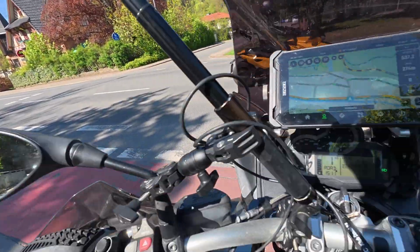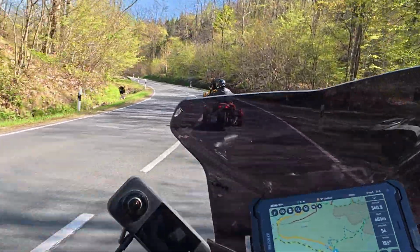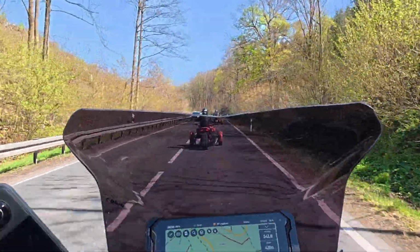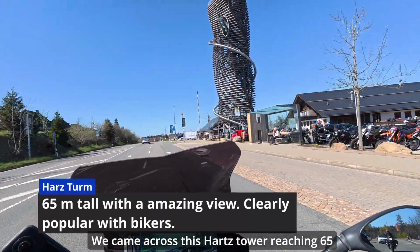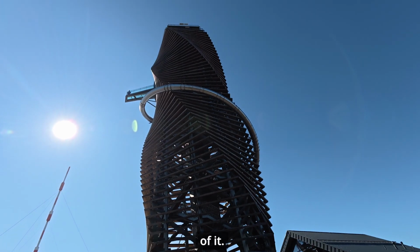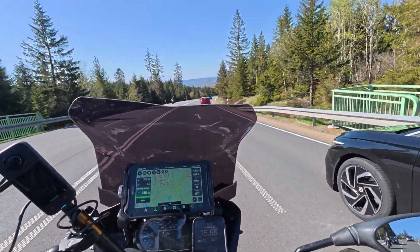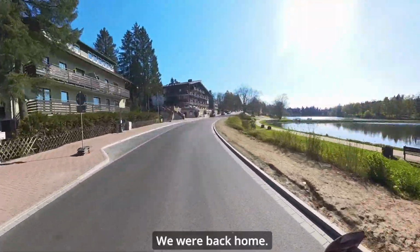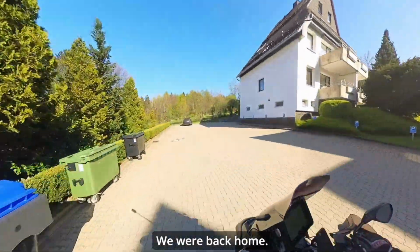Hey, what? Three-wheeled bikes? Let's follow them. We came across this Harz tower, reaching 65 meters. We even had a slide on the side of it. Then we were back home.